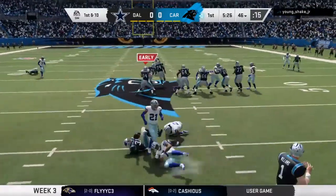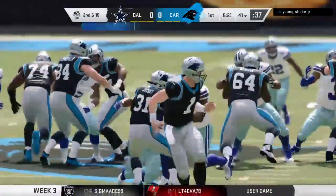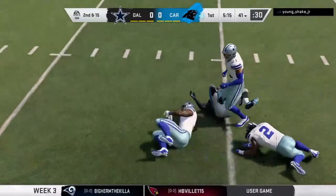Here's Jacobs on 1st and 10. And that play going absolutely nowhere as he's belted before he could get out of the backfield. That'll go as a loss of 5. And it'll make this a 2nd and long.